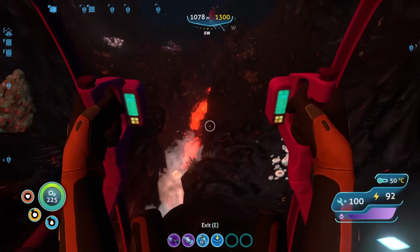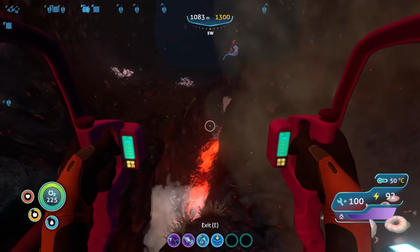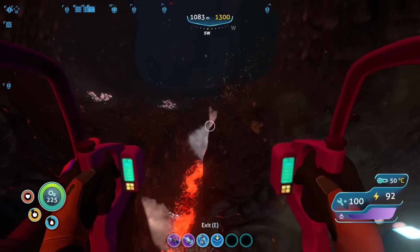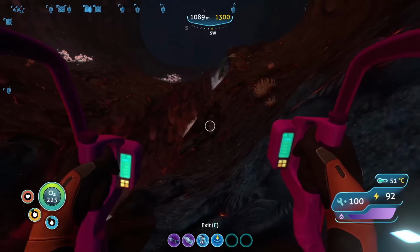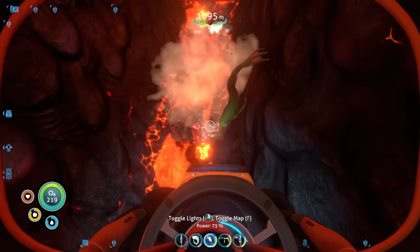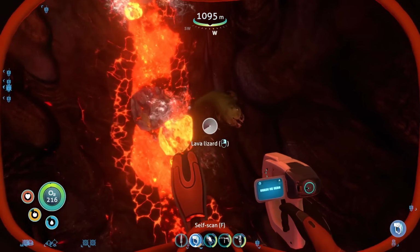Oh. So it looks like there's multiple layers here, and I think we want not the bottom one. Yeah, what if we fall straight? We haven't gone that far down. We're still not even 1,100. What is that? It's a warper, right? No, no, the green thing. I don't know. New fish. I guess it makes sense that there would be unique species in the hot area.